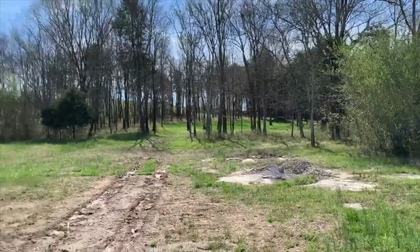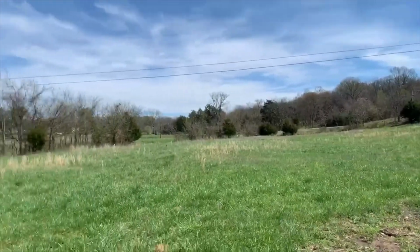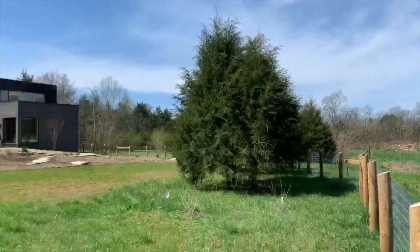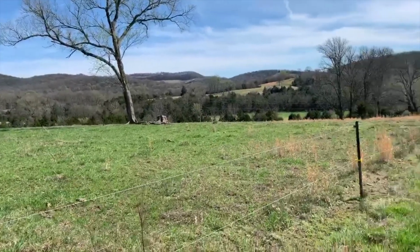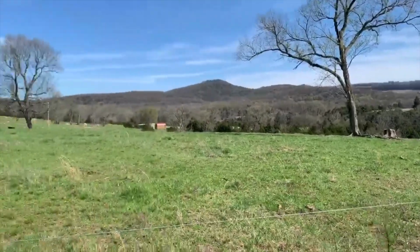This is where we live. We live out in the country. No one around us, can't even see any houses. Okay guys, so this is the 100 acre farm that I was telling you guys about.